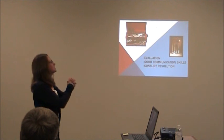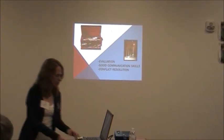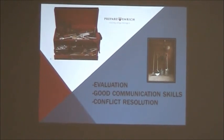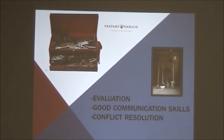So, this is just a brief overview of some of the things that are found in the Prepare and Enrich assessment. Like I said, it's a big assessment. We have the workbook that goes with it. The first thing that it does, it evaluates the couple's relationships, looking at areas of strengths and weaknesses. It talks about good communication skills. The iMessage is the parroting, back and forth. It talks about conflict resolution.